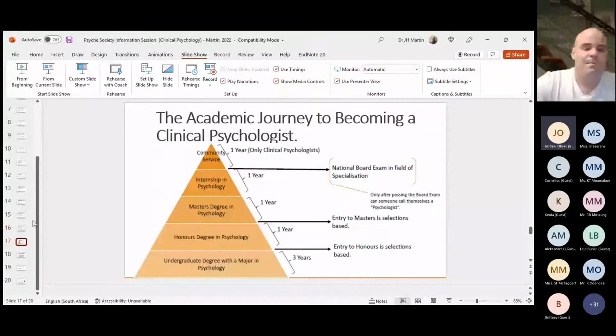So I try to just put graphically the academic journey to becoming a clinical psychologist so that you all understand. And I think when representing the academic journey to becoming a clinical psychologist, a pyramid says it all graphically and illustratively because it really is a pyramid. You have your undergraduate degree with a major in psychology, which is typically 3 years or 4 years.